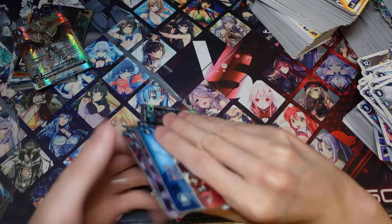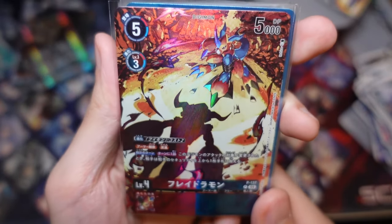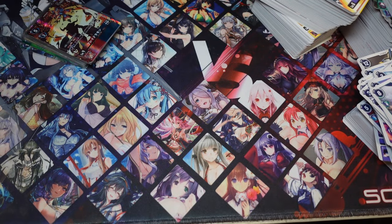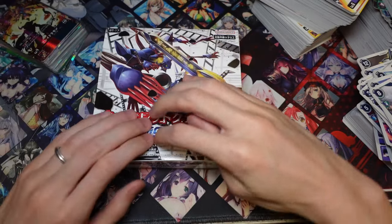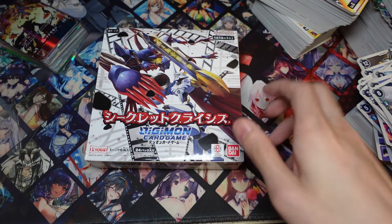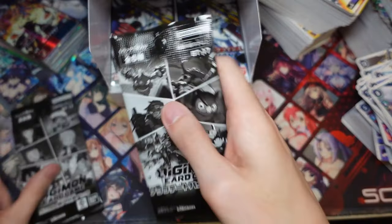Alright. Can we just take a minute to appreciate the art on the Flame Drumon? Looks so good. Alright. Box number 4 before we change batteries. Let's see if I can beat it before we change batteries.